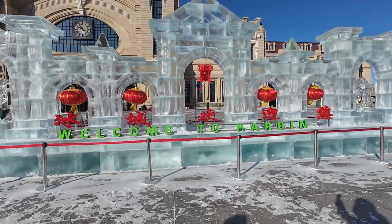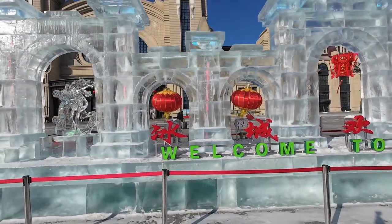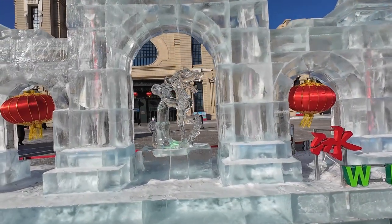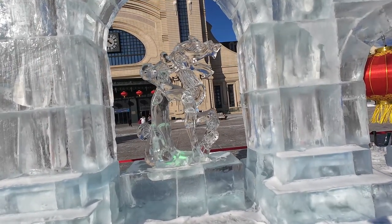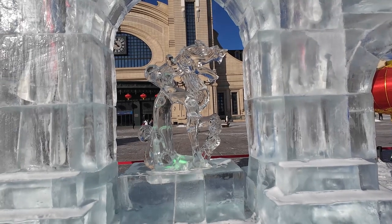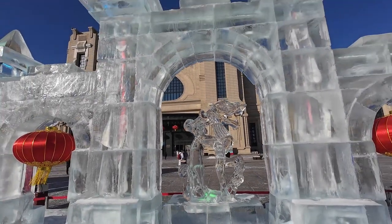Okay, look at this another structure. Identical, isn't it? Let's go over there. Come. The other side. The other top is there. See? This is a dragon actually. Exquisite carving. Let's go the other side.